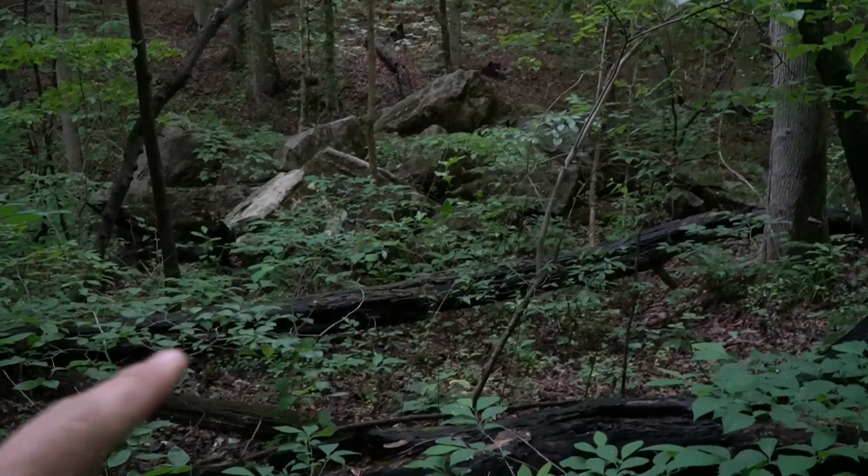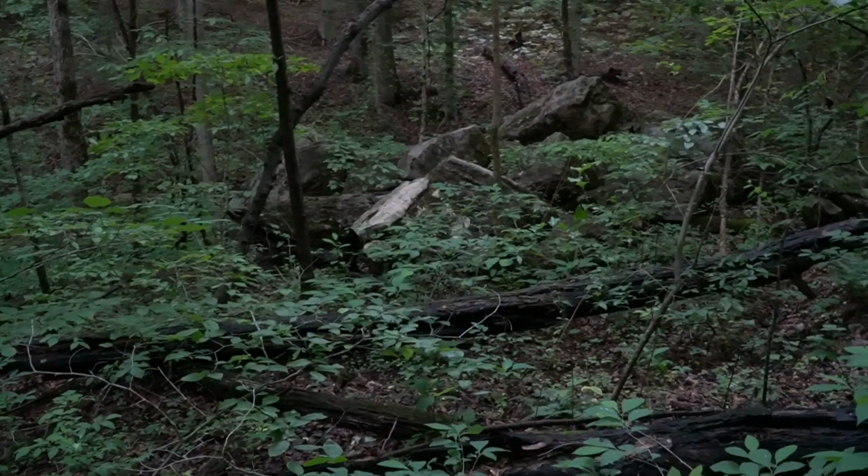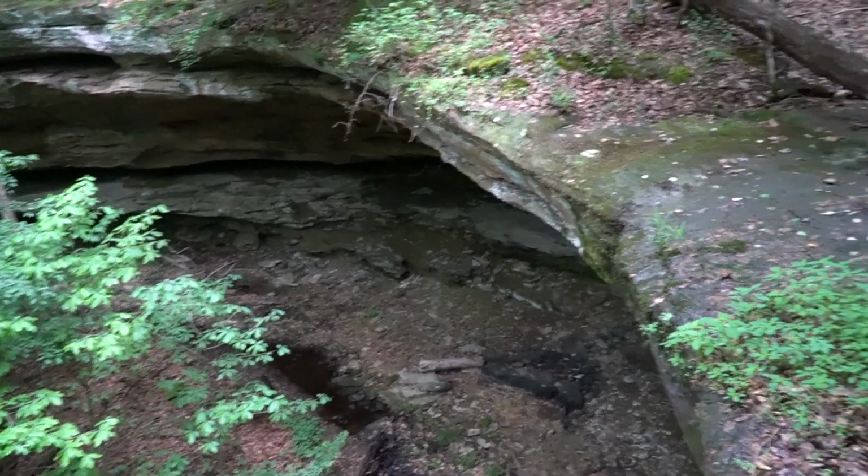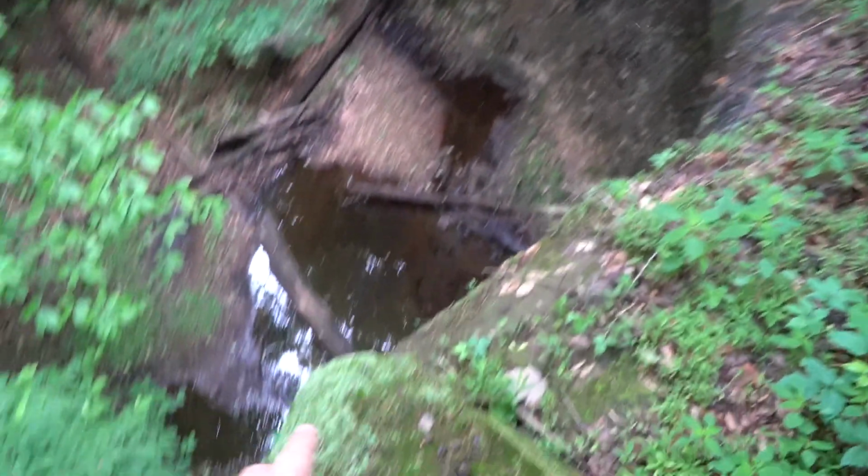Man, look at these giant rocks. Nice little flow down into the big. There's so many of these drainages. Water's definitely not an issue. Man, look how big those things are. Crazy. I'm making my way around. Look how cool this is.